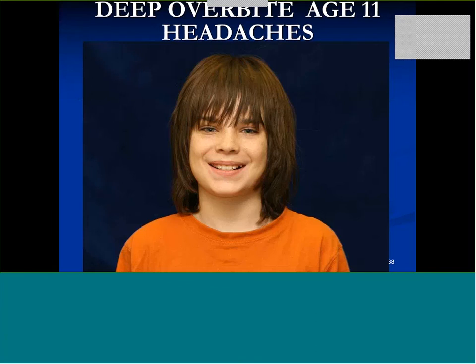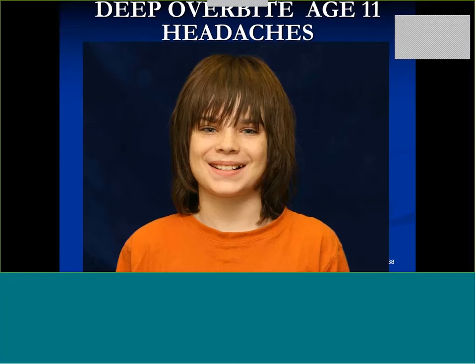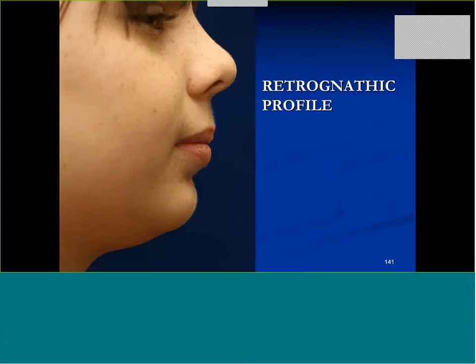Right. Okay. Now here's a little guy with headaches. Guys with deep bites have headaches. Well, look at him. He's got a deep overbite. He's 11 years old with headaches. Now, how many dentists listening to me tonight, or in the daytime for you, know that a deep overbite can cause a headache? A lot of headaches are coming from deep bites, particularly in females. So the mother's got a headache. Let's fix him. See his jaw's back a little bit. When your jaw's back, as you know, Zach, we bring the jaw forward, you get rid of the headaches.